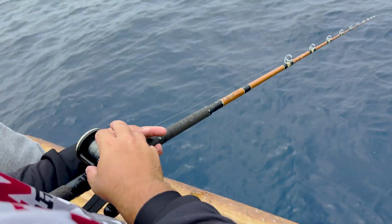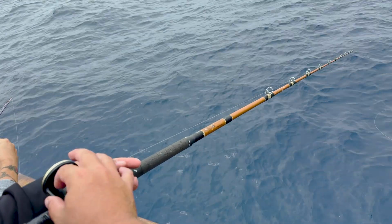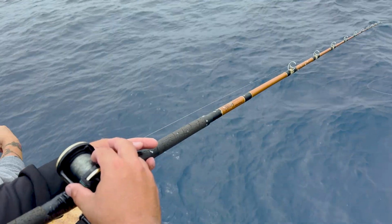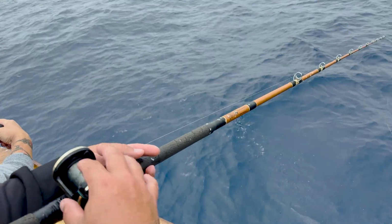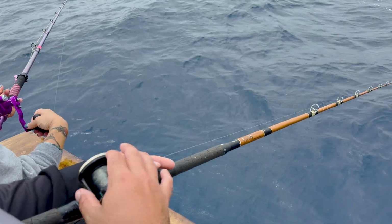And then you're gonna keep your finger on the spool. Finger on the spool, letting that fish swim. And when you get slack, then you're gonna pull it back on it a little bit, just how he is. But see how the line's going out. And then when you get bit, it's just gonna start racing really fast. And then that's when you let it go for about 5 seconds and then set the hook.